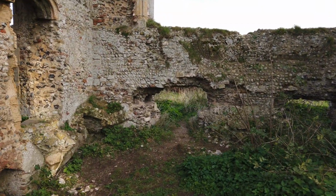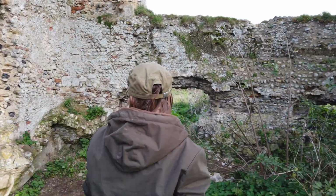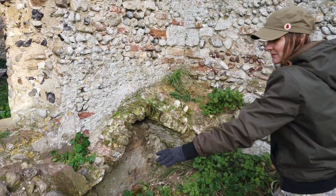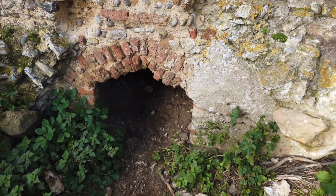Unfortunately, the crypt was here because of the vaults. Absolutely. So that would have come down into a doorway, which is obviously very much sunken now. And the crypt would have been huge, all of this, I think, anyway.